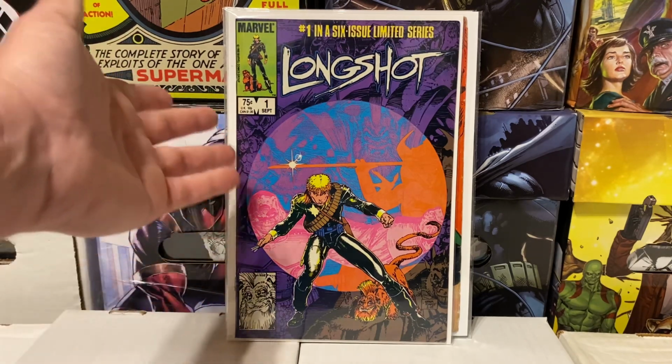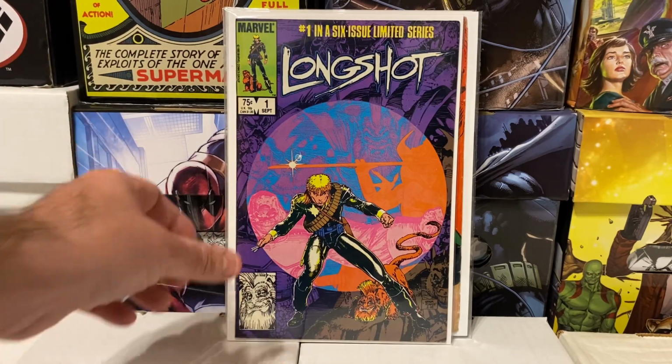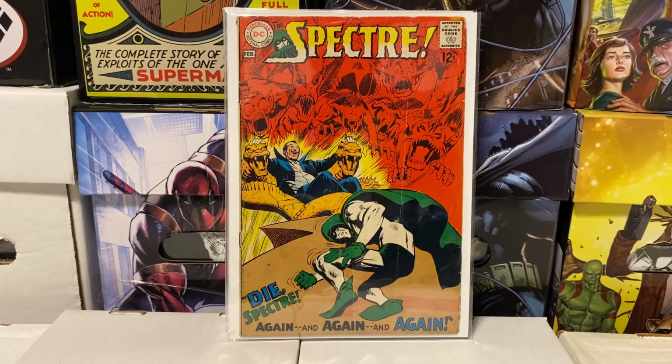But now I got a much cleaner copy, and also only paid $5, which I think is a steal of a deal. Not too bad. First appearance of Longshot for only $5. All right, last couple books here. Really, really excited about these ones.